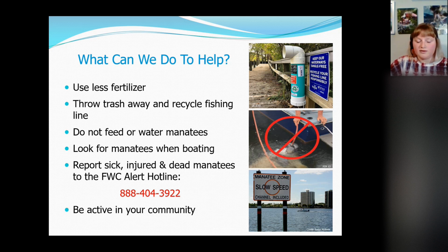Do not feed or water manatees. I know there is an interest in feeding these animals during this time, but like I said, it is illegal and it does change their behavior. We don't want animals to become accustomed to us feeding them, because they normally leave the area after winter, and if they know that they're going to be fed, they might not leave, and we don't want that.